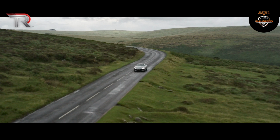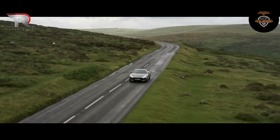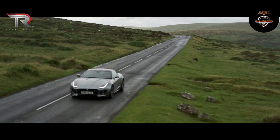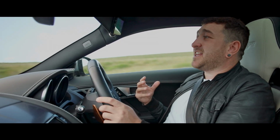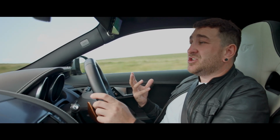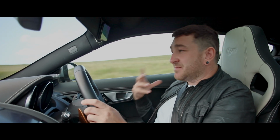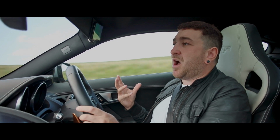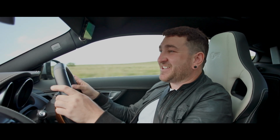So the F-Type has really helped the sturdy brand come back into the limelight. People are talking about these cars again. Big kids, small kids alike. And yes, Tata owns Jaguar now, but what they've done for Jaguar is amazing. They've allowed Jaguar to reach back into its past, grab that soul, and place it in the cars they make today.